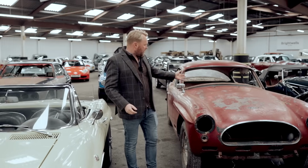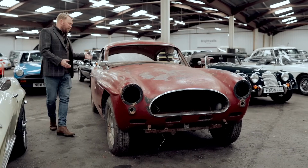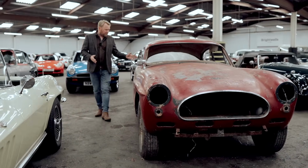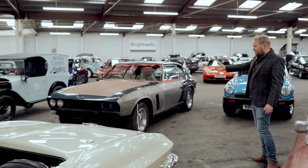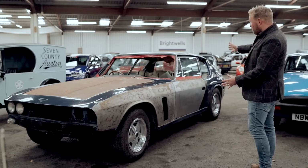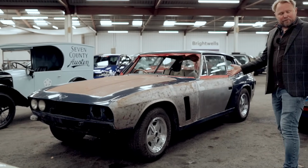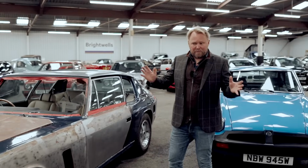If restorations are your thing, we've got this very rare Jensen 541, very rare car, only a few hundred built, requiring restoration. Looks a largely complete example. And then here we have a Jensen Interceptor Mark III, again, largely complete. It's missing its windscreen, but the interior looks to be there. So again, we like to offer all sorts here. Restorations, incomplete cars, complete cars, something for everybody.